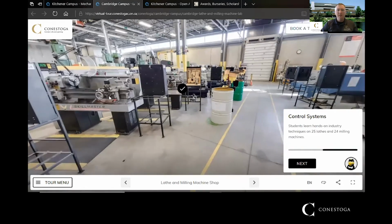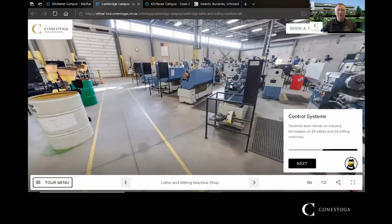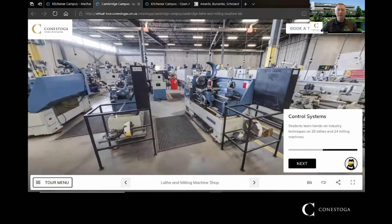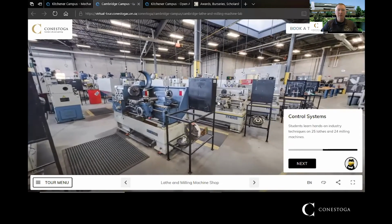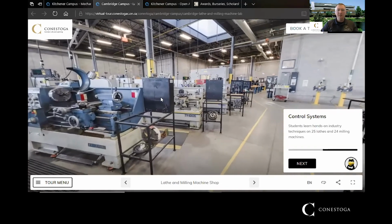This is a picture of our Cambridge machine shop. It's similar equipment to our Doon shop, similar layout, so I thought I'd include this just so you can see what type of equipment you'd be running. And our shop is nice and neat and organized, so that makes things a lot nicer.